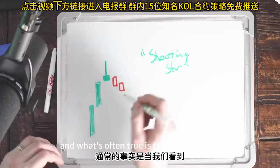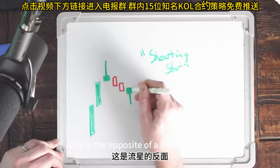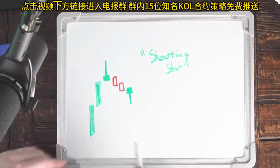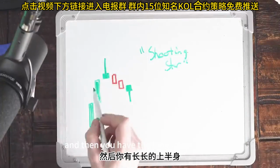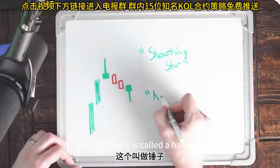And what's often true is that when we see back down here, this is the opposite of a shooting star. This also indicates a reversal. So a shooting star is when a stock is moving up, up, up, up, up, and then you have the long upper candle wick. This right here is called a hammer.